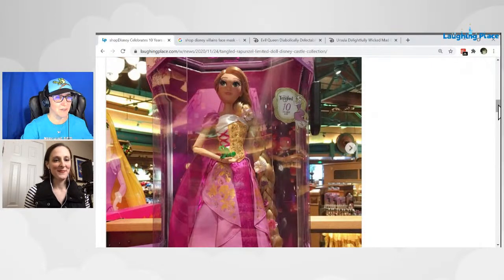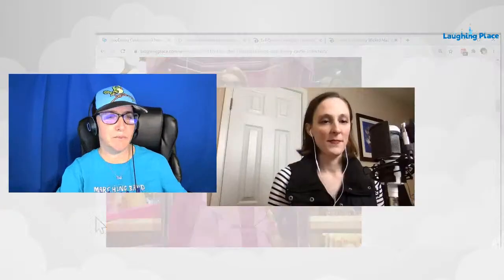If you're a Rapunzel fan, there was also a Dooney collection that we were able to showcase on Laughing Place as well, that came out recently in celebration of the film. Really beautiful purple with some of the lanterns and the sun, and Pascal. And I think those are still available on Shop Disney as well. So I will link to that in the video at the end.